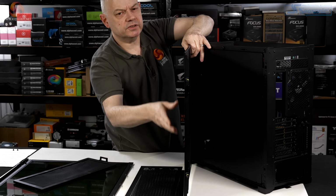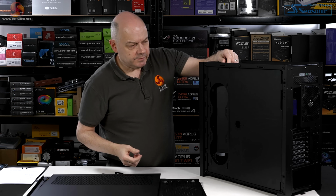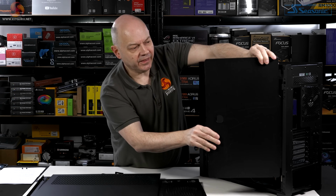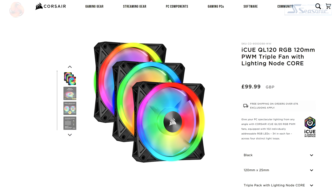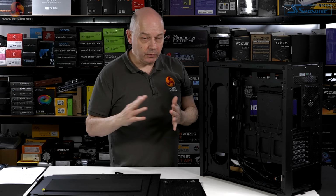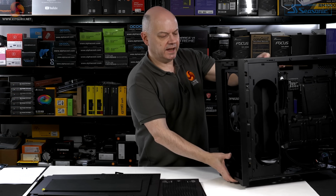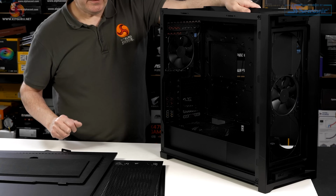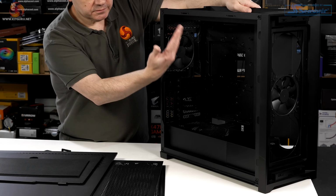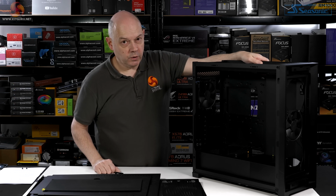Alternatively, you can step up to the 5000X RGB QL version. As the name suggests, Corsair QL fans. That is £270, which strikes me as a serious sum of money, but Corsair charges plenty for their QL fans. They have LEDs on both sides of the fan, so regardless of which side of your radiator it's on, whether you're looking at the case from this side or this, you get LEDs galore. However, the core chassis for those cases is this. It's the extras that change the price quite dramatically.